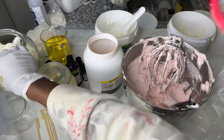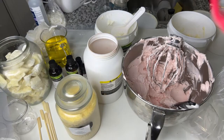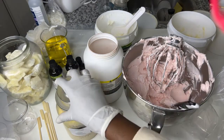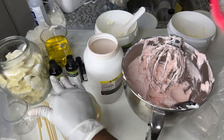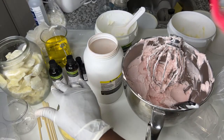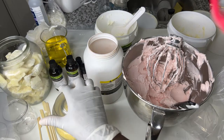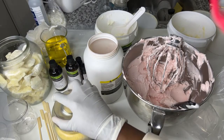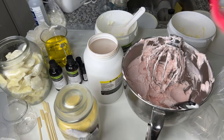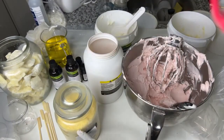Another thing you could do is add natural waxes. This is Candelilla wax. There is another one, cannabis wax. I only use plant-based. I don't use beeswax. You could use beeswax if you choose to. This has to be melted by itself, separate from everything else, because of the temperature needed to melt. Not to put a lot, just a little goes a long way.